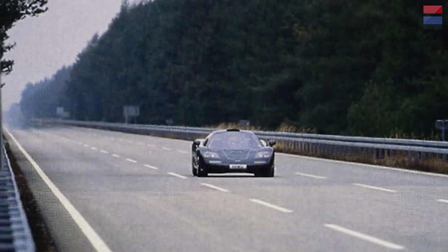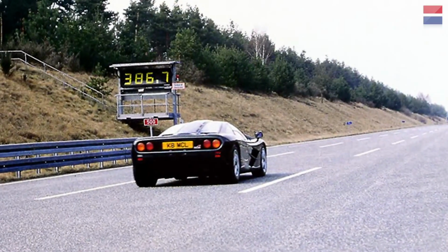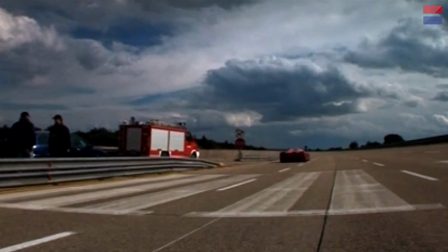Nothing captures the imagination like top speed, and when Andy Wallace hit 242.95 miles an hour in the McLaren F1, the world wondered if a road car would ever go faster. Most said not, but that didn't stop people trying.